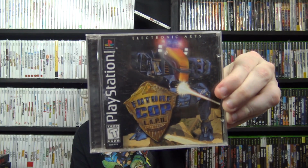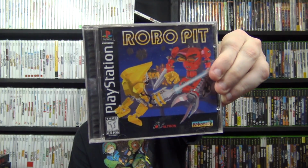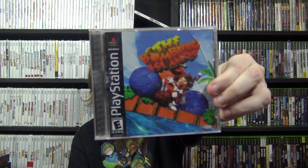Future Cop LAPD, just another obscure title I've never seen before. Same with Robo Pit. So we have The Bombing Islands. A cheap title, just one I've never heard of before, so I wanted to hold on to it.